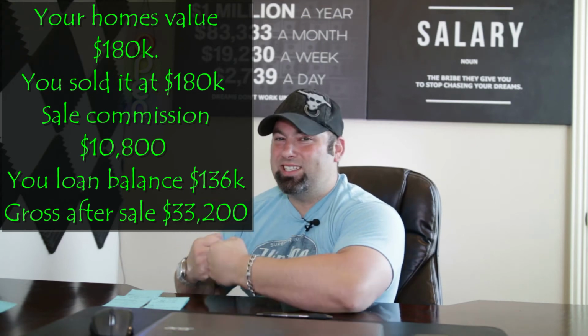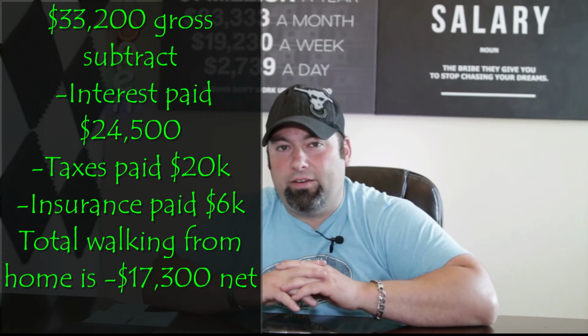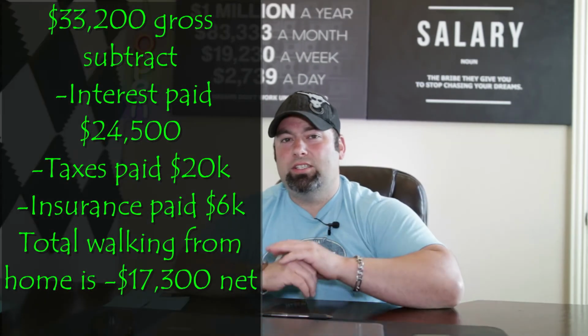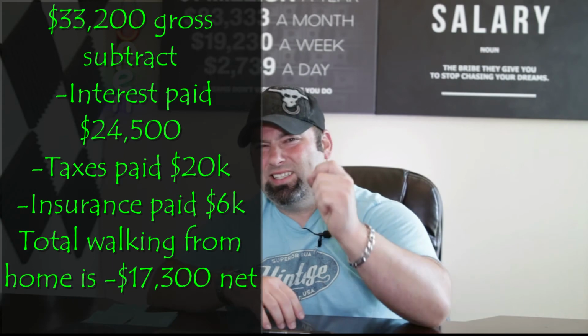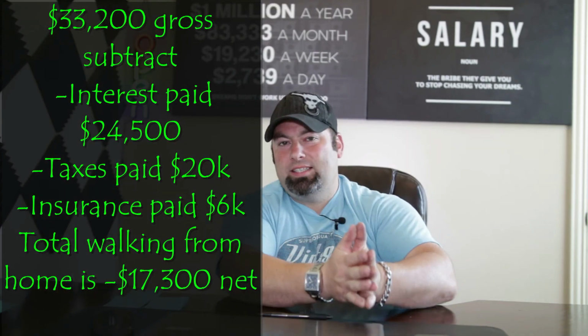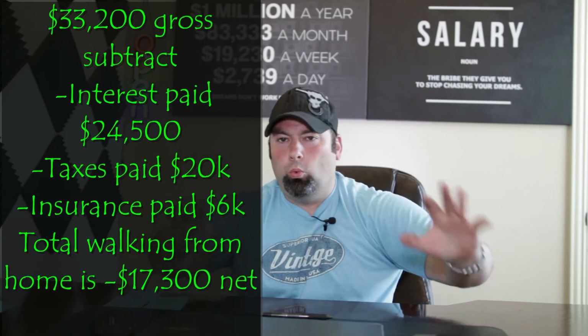$33,200, except the 5-year interest payment you've been making is $24,500. That comes right off the top. And your taxes have amounted to $20,000 as well. Also, your 5-year insurance bill is approximately $6,000, which brings you to a grand total of negative $17,300 net. You might be asking, what does all this mean?